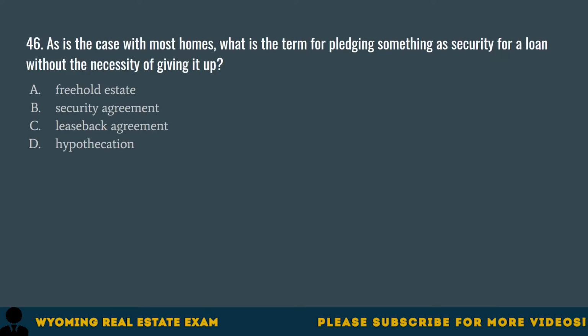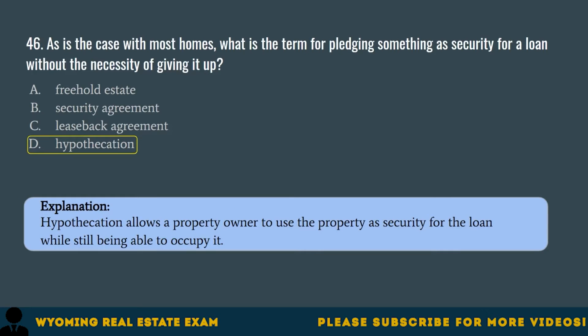Question 46. As is the case with most homes, what is the term for pledging something as security for a loan without the necessity of giving it up? A. Freehold estate, B. Security agreement, C. Leaseback agreement, D. Hypothecation. The correct answer is D. Hypothecation. Hypothecation allows a property owner to use the property as security for the loan while still being able to occupy it.